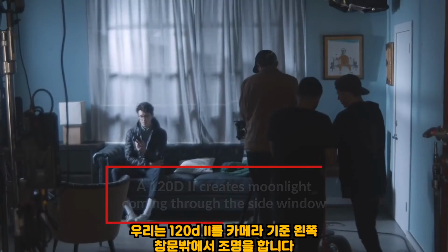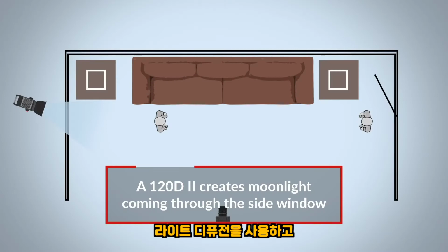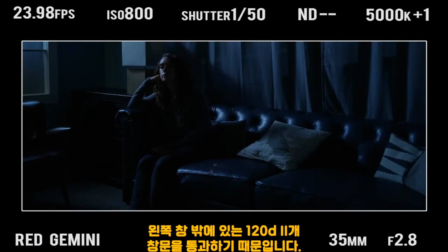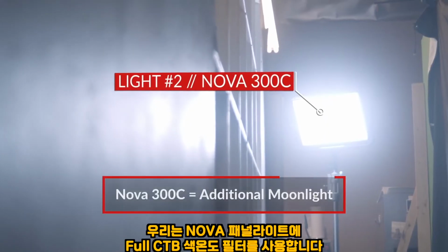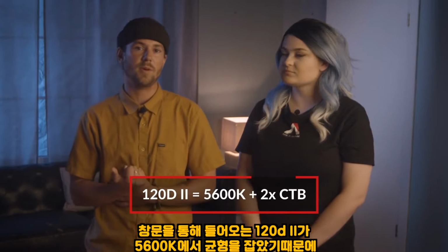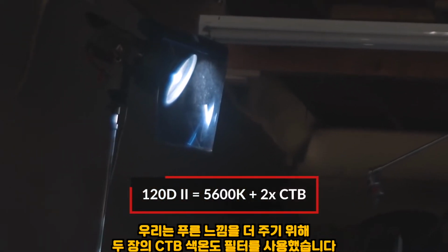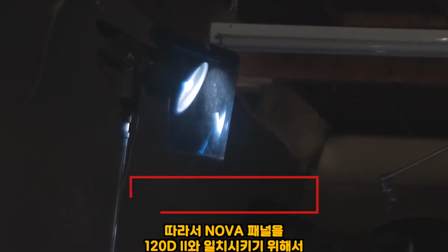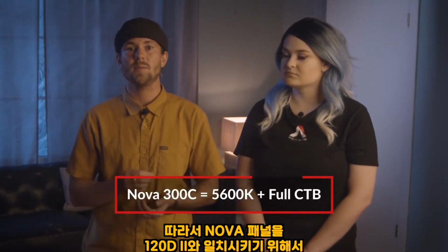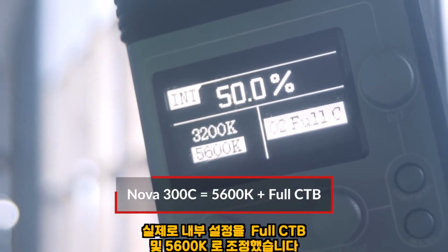Yeah, we had a 120D camera left coming through the window through an opal frost, just a light diffusion. Since we had the 120D coming through the opal on the side, we put the Nova panel with full CTB through the back window. Since the 120D coming through the window was balanced at 5600 Kelvin, we put a double CTB on that to give it that blue feel. So to match the Nova panel, we actually adjusted the internal settings to full CTB and 5600 as well.